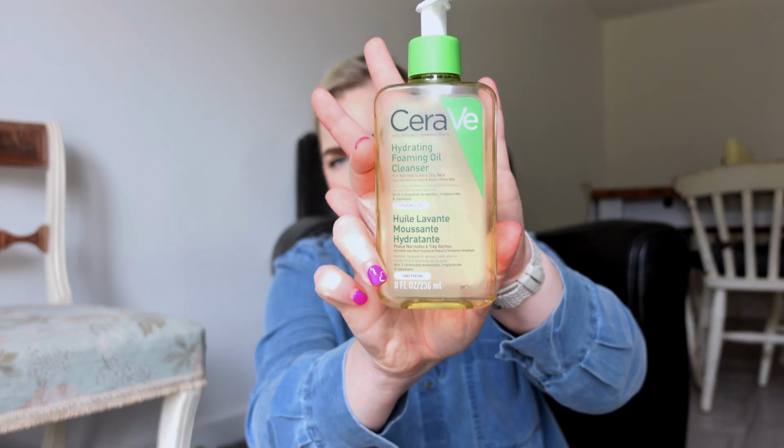CeraVe, again, if you saw my Get Unready With Me, hydrating foaming oil cleanser. I really loved this. Now that I've swapped to a different foaming cleanser that's not an oil cleanser, I'm really missing this. And I'm kicking myself, why didn't I just buy this again? I do like trying different products, and now that I'm making content for YouTube, that's important, that I need to try different things. But this is a product that I am missing from my routine, and I will be purchasing this again.